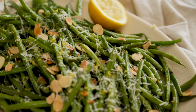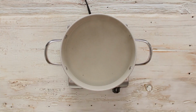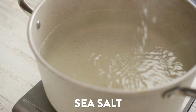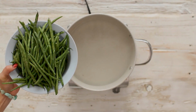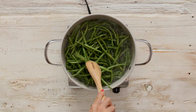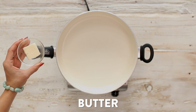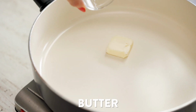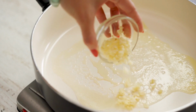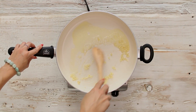Last but not least, we have my lemon garlicky green beans. Bring a large pot of water to a boil with some sea salt. Add in your beans and then just cook them until they are lightly blanched. Heat up a large skillet with some butter. Add in your garlic. And then just saute for about a minute until fragrant.